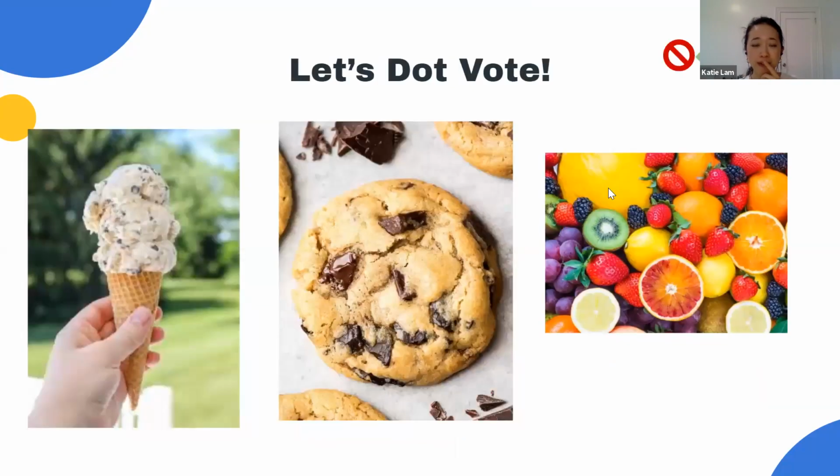Okay, so I was going to have us open up the Google slide again and do a little mid-workshop round of dot voting. I wasn't sure, again, if folks were familiar with this concept, but I'm going to have folks dot vote. I'll give us a minute to dot vote for the dessert you would rather end a meal with. I realize that this slide is biased towards desserts I enjoy.